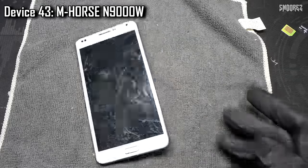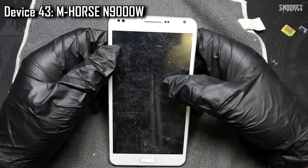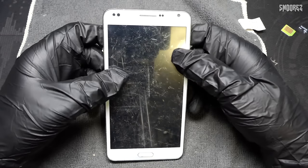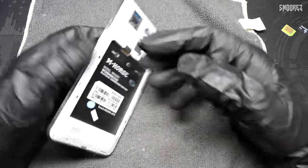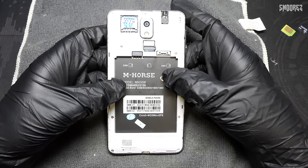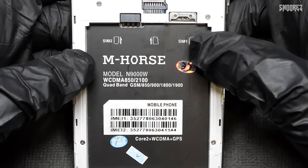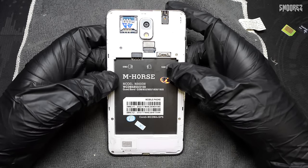This thing. You think it's a Note 3. You're wrong. It is not a Note 3. It has a lot of circles at the top for no particular reason. No, this just made me laugh because it's called an M-Horse. Yes. My phone is an M-Horse. Do you have a problem with that?